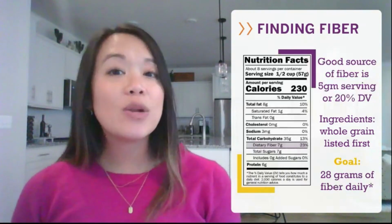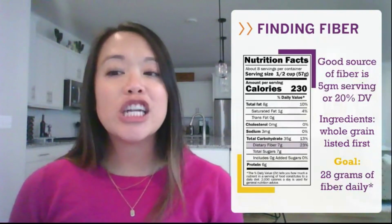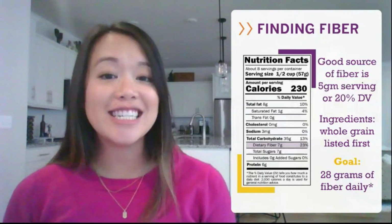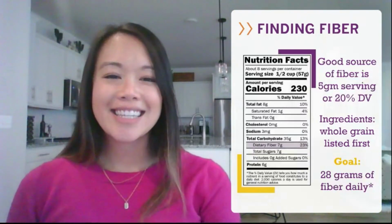Before I move on, I did want to mention fiber supplements. If you have a hard time meeting your daily requirements, they are very helpful and easy to add to your day. But as always, aim for food first.